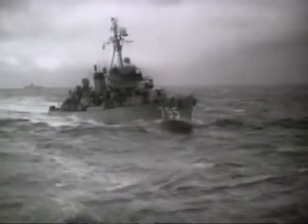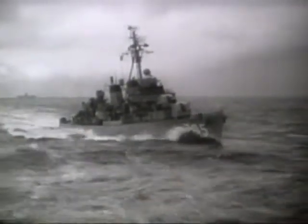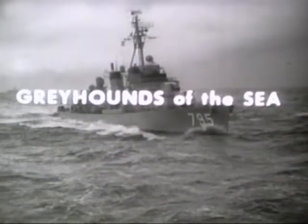Called her Little Boy, Four Piper, Gut Bucket, and Tin Can. Ingenuity, time, and circumstance have made her not merely the most versatile, but pound for fighting pound, the most efficient naval craft ever devised. She's the American destroyer, Greyhound of the sea.